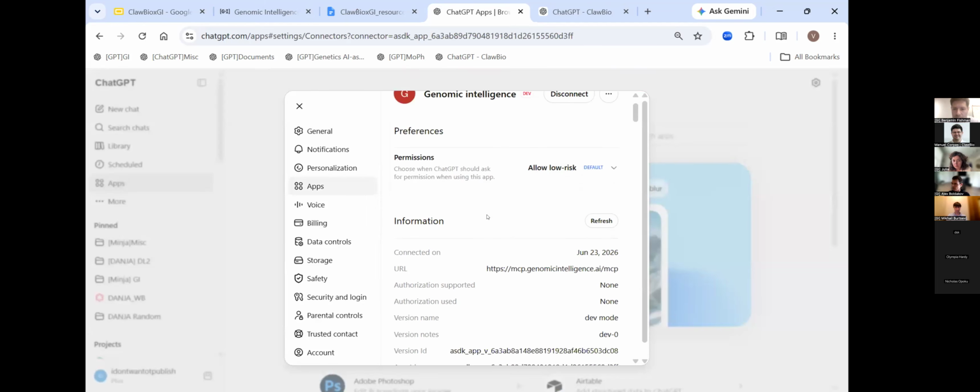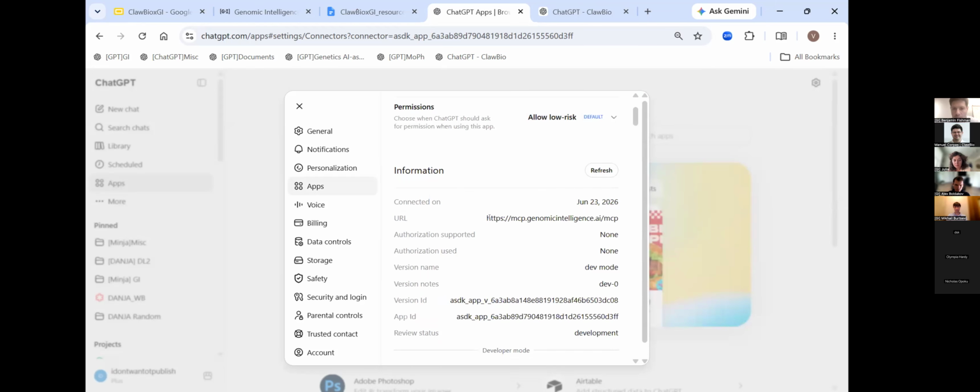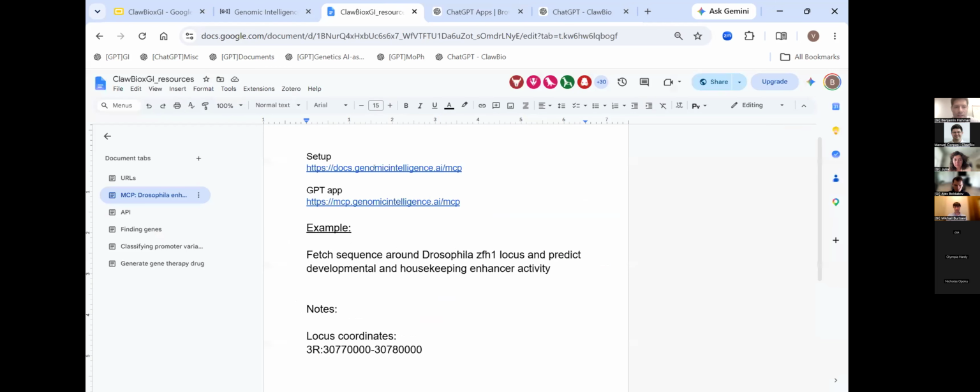Okay, so basically this is the screen you should have when you add more, and then you provide this URL. You can find it in the doc here. I put it specifically for GPT in the doc, and also for other systems, please read this page.